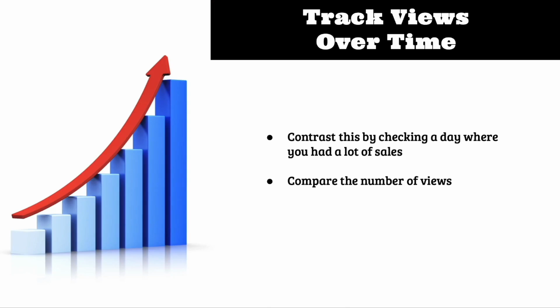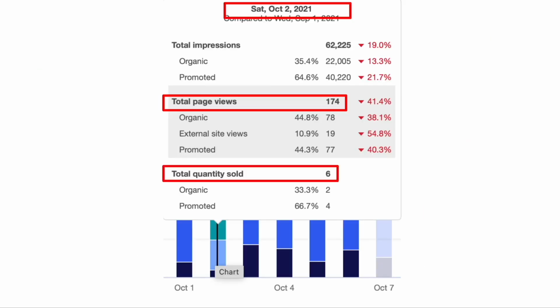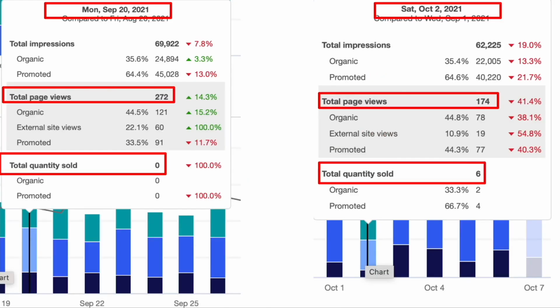So you can contrast this by checking a day where you had a lot of sales and compare the number of views. So I had an outstanding day on October 2nd. I sold 6 items for a total of $455. That was one of my best days I can remember. And let's look at the data from that day. I had 174 views and sold 6 items. So if we compare those 2 days, you can see that the day I had so many sales, I had, what was that, 98 fewer views than the day I had nothing.